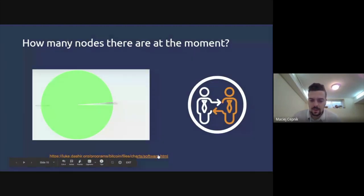People often look at the public nodes, but in fact there are many more, because a lot of people will be running their Bitcoin full nodes through the Tor network, which means they won't show up anywhere, and they will only be listening and not sharing the information back. So there's a Bitcoin Core developer called Luke Dash Jr.